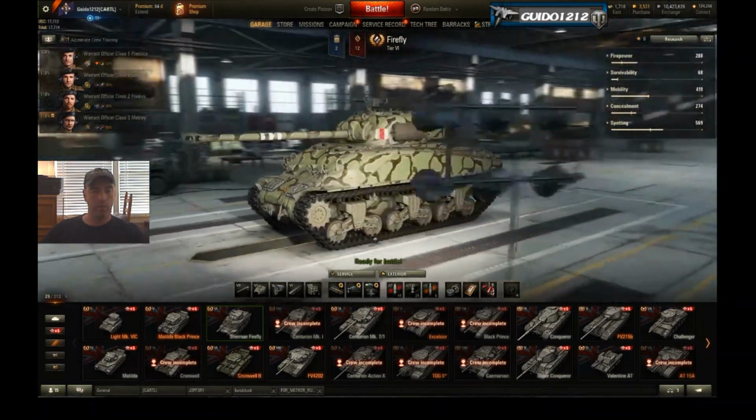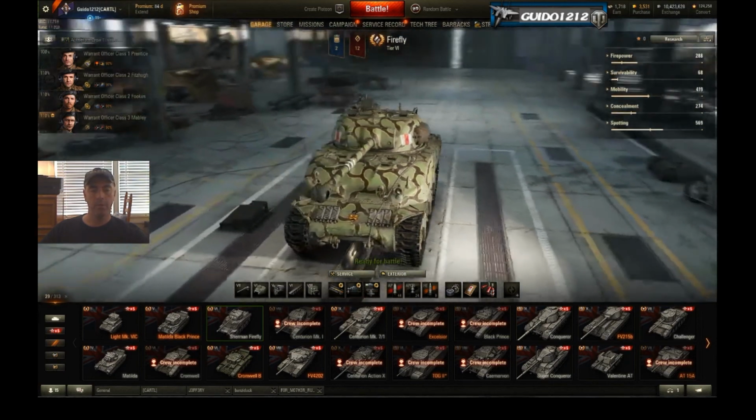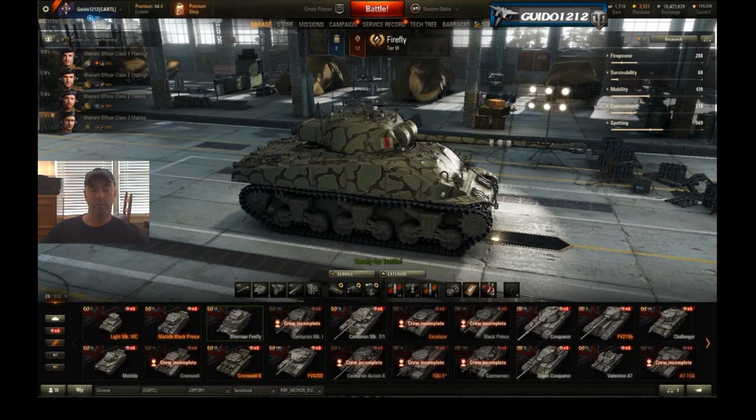You can see right here, one thing I managed to do was 3-mark my Firefly while I was doing this. So I was leaning on the Firefly pretty heavily for wins. It's a nice little tier 6 tank. Tier 6 is pretty bad overall with the new matchmaker, but this is a fantastic tank, and it does perform pretty well against tier 8s, especially with a liberal amount of gold, which I have been flinging around.